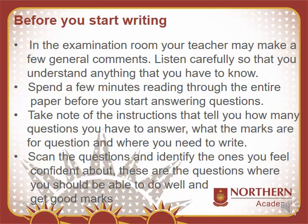Scan the questions and identify the ones you feel confident about. These are the questions where you should be able to do well and get good marks. If there is one question that you are very confident about, you can even start with that question that you know very well. But remember that you have to make sure that you label or write the question the way it is on the question paper.